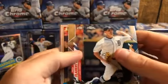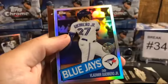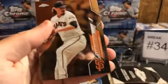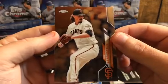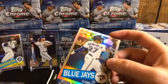Matt Boyd, Tigers. We have a Jack Flaherty, St. Louis. We have Blue Jays again, Vlad Jr., 35th anniversary, and Jeff Samardzija going to the San Francisco Giants.